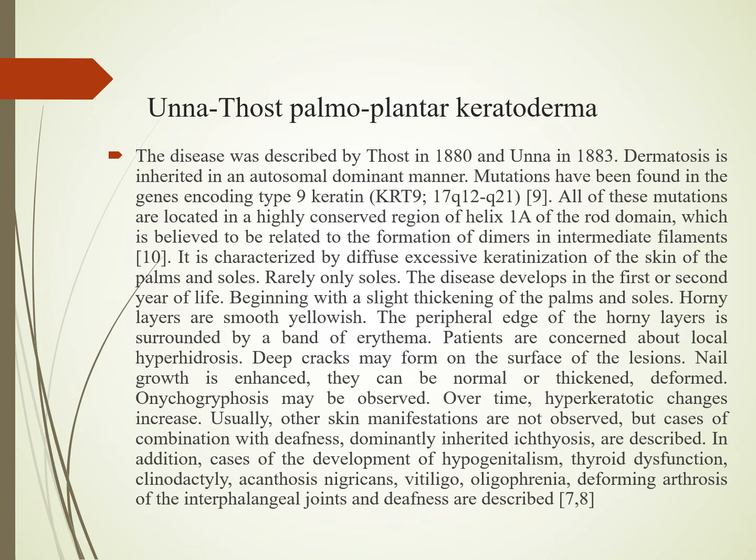Nail growth is enhanced. Nails can be normal or thickened and deformed. Onychogryphosis may be observed. Over time, hyperkeratotic changes increase. Usually, other skin manifestations are not observed, but cases of combination with deafness and dominantly inherited ichthyosis are described. In addition, cases of the development of hypergenitalism, thyroid dysfunction, clinodactyly, acanthosis nigricans, vitiligo, oligophrenia, deforming arthrosis of the interphalangeal joints, and deafness are described.